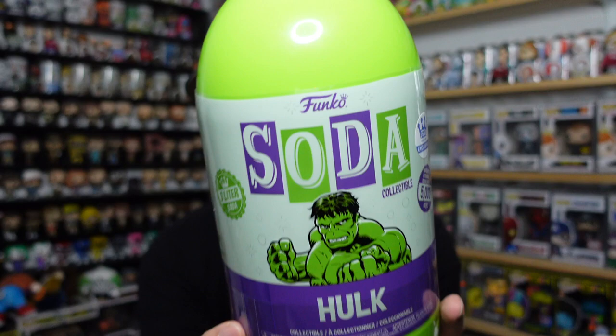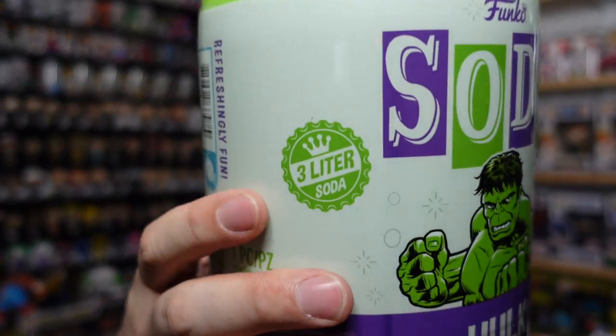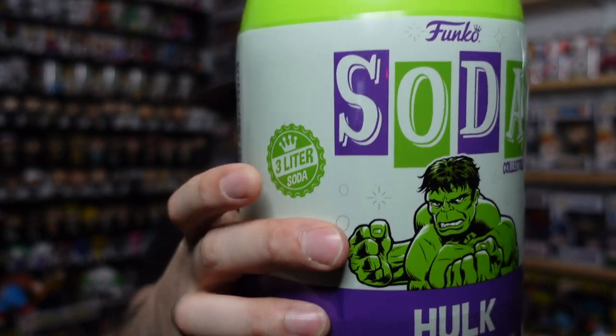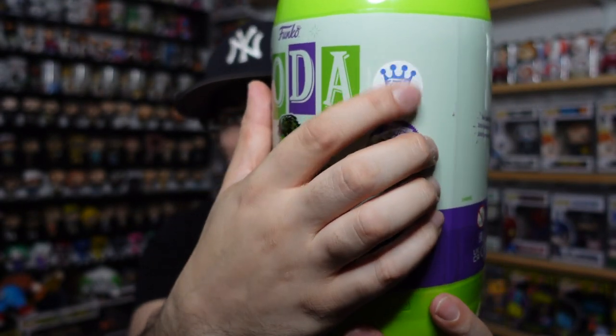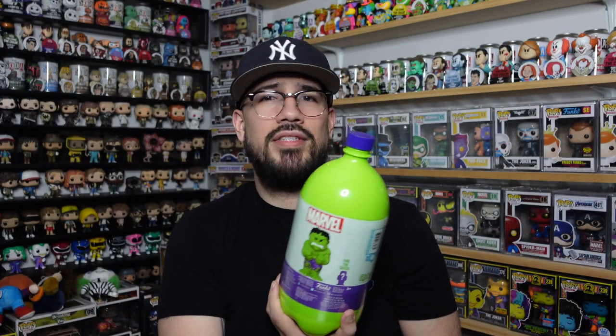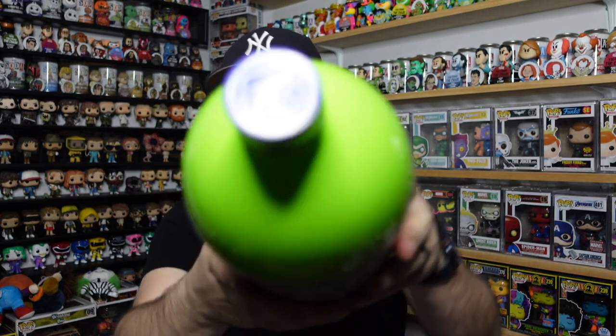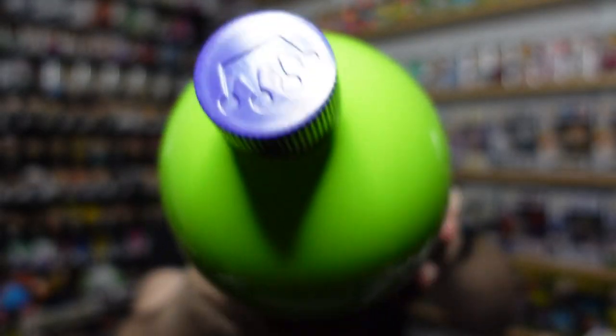And this thing looks so awesome. So just to show you the can, look how big it is. It does say 3-liter soda there, which is really cool. That's in the actual thing, so it's not a sticker. The Funko Shop exclusive is the sticker because this one is exclusive. This is a 5,000 piece. Most of them have been 10,000, 15,000, I think even one of them was a little higher. I believe this is the lowest piece count 3-liter soda. So really cool. You got the Funko logo on the top, the little crown there on the top.